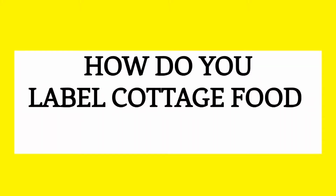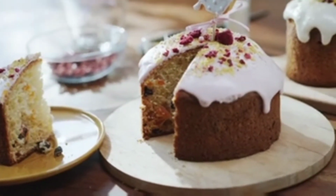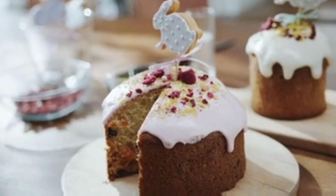How do you label cottage food? Florida food labeling requirements. These are two great questions if you're trying to figure out how to actually label your food product under the cottage food laws in Florida. I'm actually going to show you a fantastic picture and walk you through step by step what is to be expected when you are labeling your cottage food in Florida. We're going to get to that video right now.